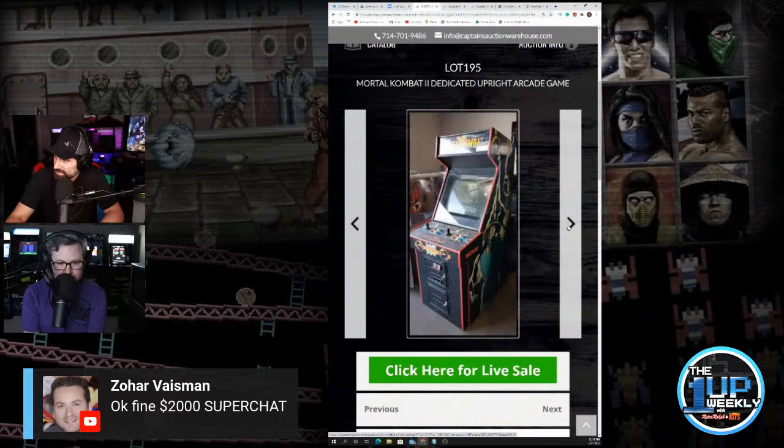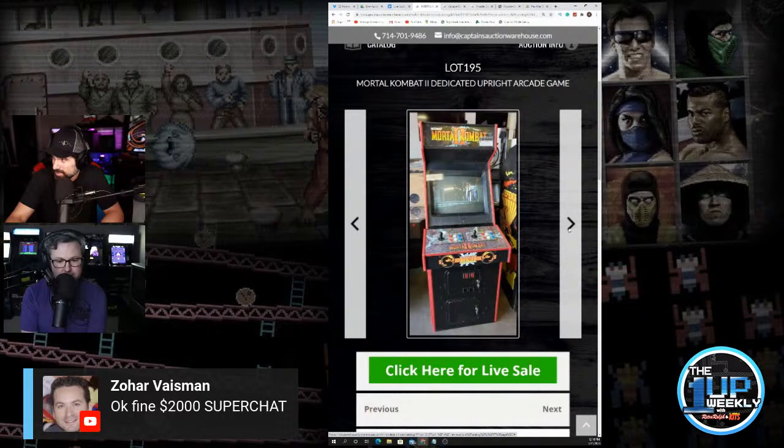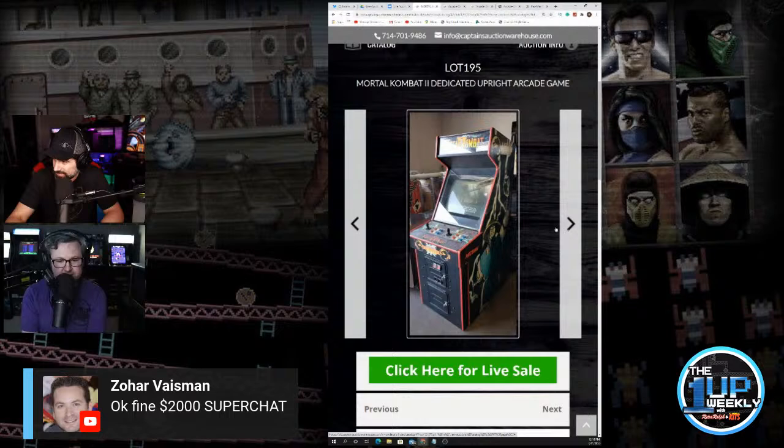What do you guys think this should be worth? Actually, the artwork looks like it's in good shape, and it doesn't look like it has rot on the bottom. Actually, this is in pretty good shape. What do you guys think about this? Like, what would you pay for this? Give me your numbers. I want to hear what you'll pay for this. Let's see what they say.